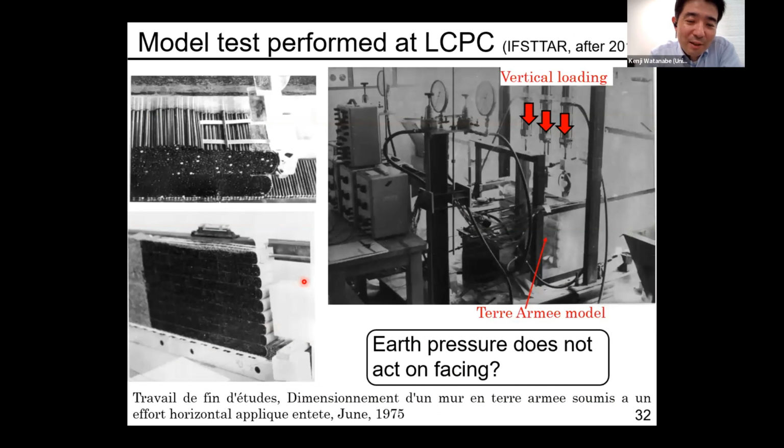And I found another piece of literature at LCPC. LCPC is the former name of the institute whose engineers invented the Terre Armée method. At the beginning, they performed many model tests like this using aluminum rods. And you can see the U-shaped metal model like this. It seems that they were doing some vertical loading tests on this model. But I cannot find any data on earth pressure measurement. I think the earth pressure acts on the facing, but it was not reported in the literature.